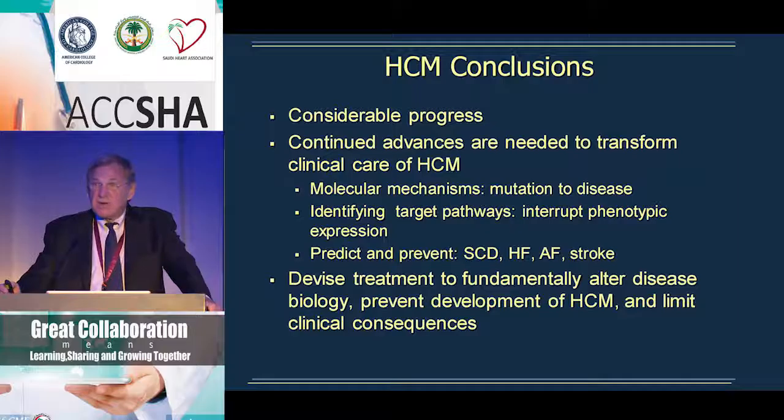There are continued advances that are needed, and in that respect, continued registries have great hope of giving us information, in particular collaborative registries that go well outside of the United States and EU, and we're looking forward to opportunities to participate in the Middle East with HCM registries as well as other registries with the ACC. Molecular mechanisms need to be defined, and target pathways identified to prevent the disease manifestations. We want to predict and prevent sudden death, heart failure, and AFib, and devise treatment to fundamentally alter the disease biology, prevent development of hypertrophic cardiomyopathy, and limit the clinical consequences.